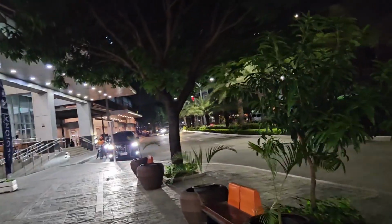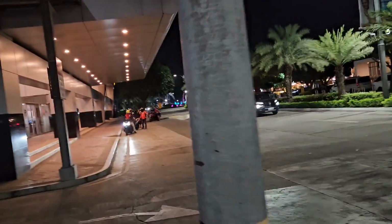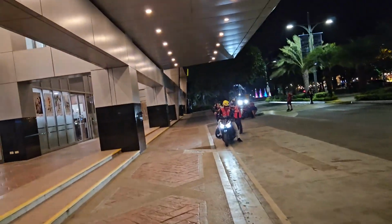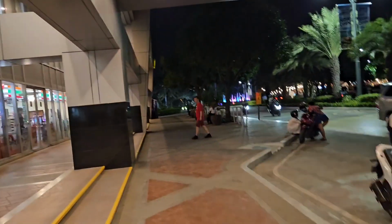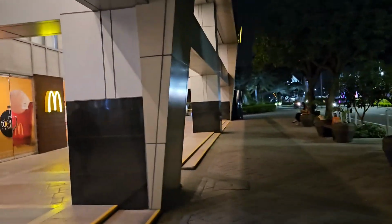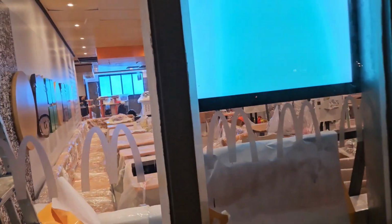And soon we will be at the McDonald's. So let's take a walk. We're almost there. That is the fountains at the entrance of Mactan Newtown. And here we're getting really close to the McDonald's. And hopefully the lights are still on. I can give you a sneak peek of the inside of the McDonald's. And the lights are on, but nobody is home.